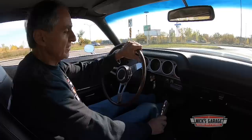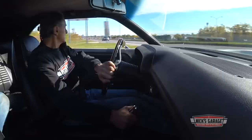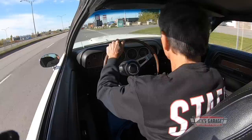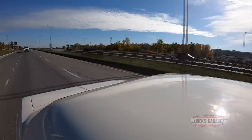Listen to the idle. Don't you love that idle? It's got a little cam in it, ported heads, and besides that, it's all factory. Imagine that. I built so many 440s, and the highway next to our shop is 440. All the Route 440. Look at that. I built the engine, the transmission and all.